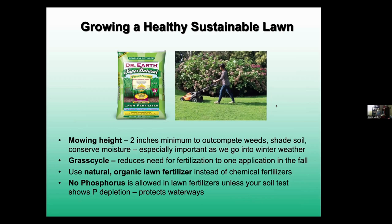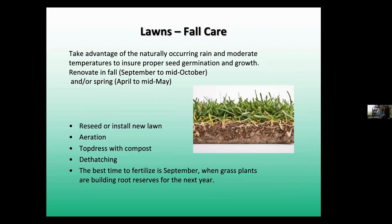So right now, you can reseed or install a new lawn. You should be aerating. You should be dethatching, so taking out that layer of thatch. You can see in this picture, there's a little bit of that dead grass there. If there's only a little bit, you can do that just by a good rake, using a metal leaf rake, the fan-shaped kind, not the plastic ones, but a metal one that will help to pull some of that out. But you can rent a dethatcher or buy one, and if you have a really bad thatch layer, that will pull it out. It looks a little bare for a while, but that's why you do it now, because it's cool enough for you to put compost down and new seed and it will grow really well.